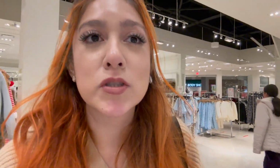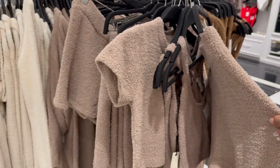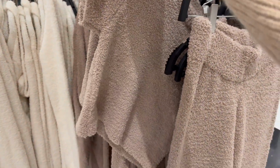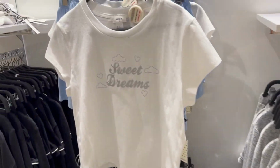Oh my god, they have so much cute, comfy stuff. Does this not look like Skims? How cute and comfy. Even this looks super comfy to sleep in. Sweet dreams.